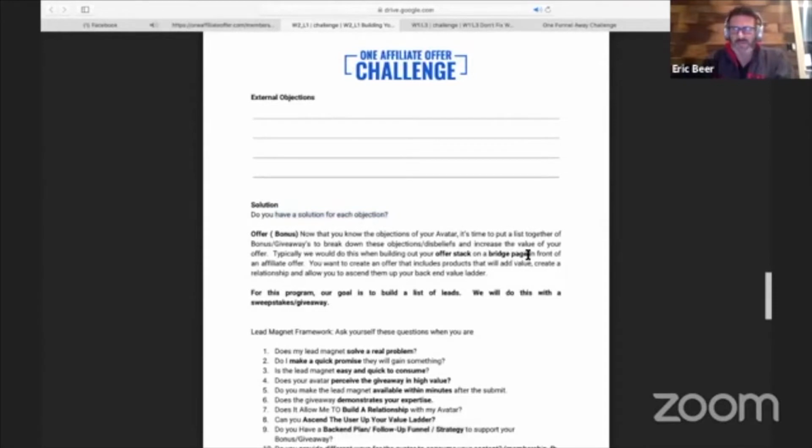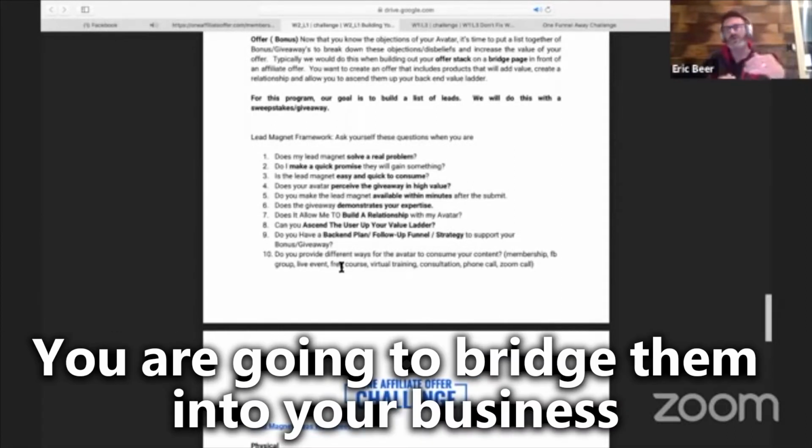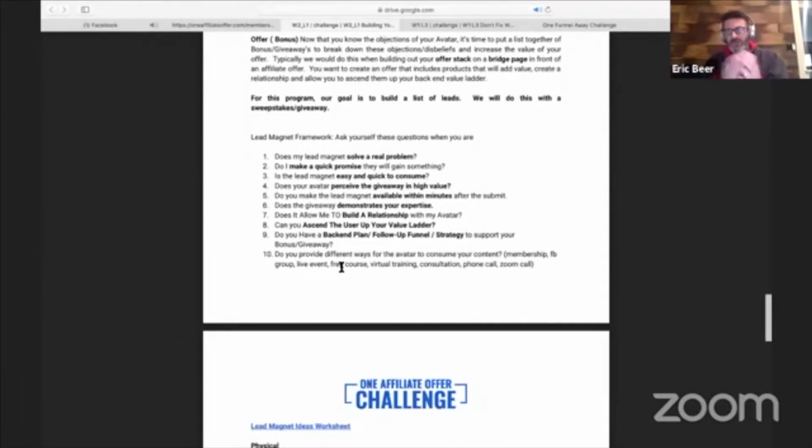And I can give you guys ShareFunnels for that. Pretty simple. When you're deciding what kind of lead magnet you want to use, there's a specific strategy on how you do that so that you don't just give things away for free. You give things away that are going to help them with the objections that they're having, but also allow you to spend some time with them and help them through whatever it is you're selling on the back end. And then you are going to bridge them into your business. You're going to hold their hand. You're going to help them with whatever it is that they're signing up for.